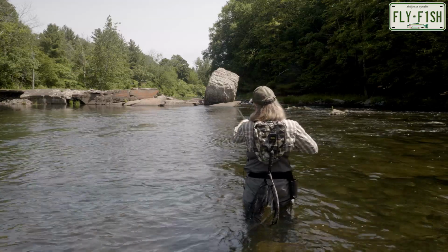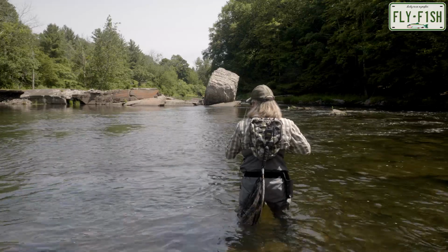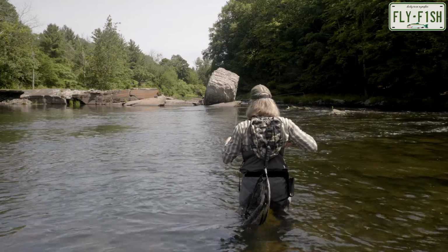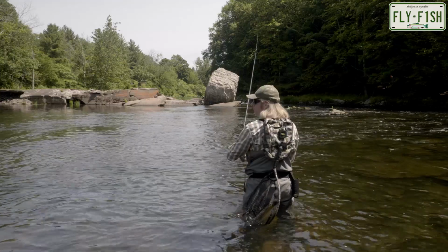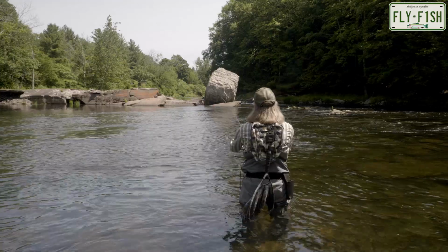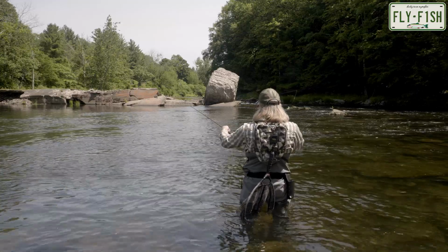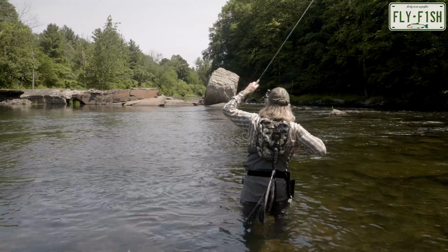It's dumping in here on the left. There's a gap and there's some structure. It's deep. It's cold. Let's see what we can get. Maybe a couple more before this day will be done. There we go.